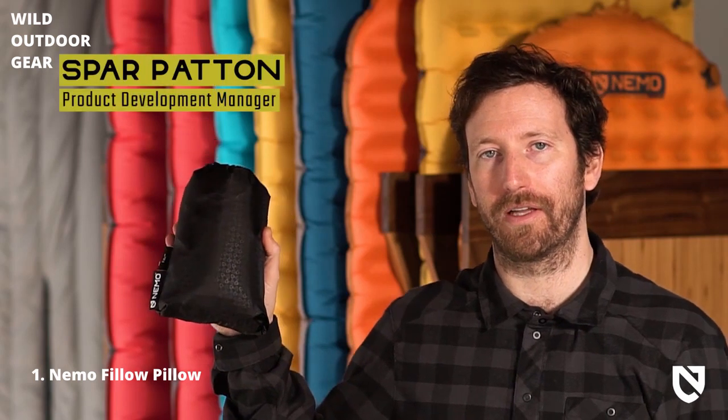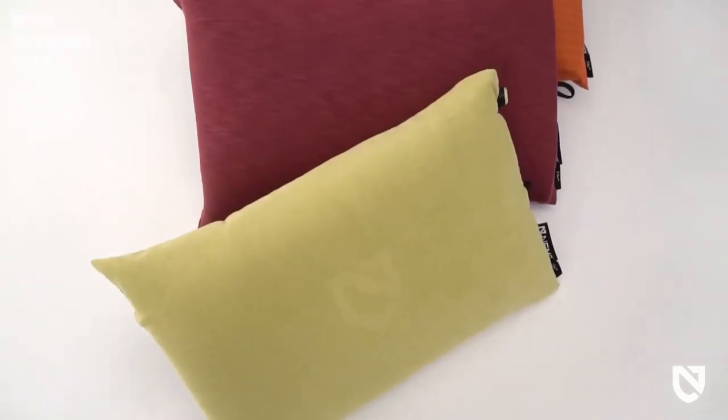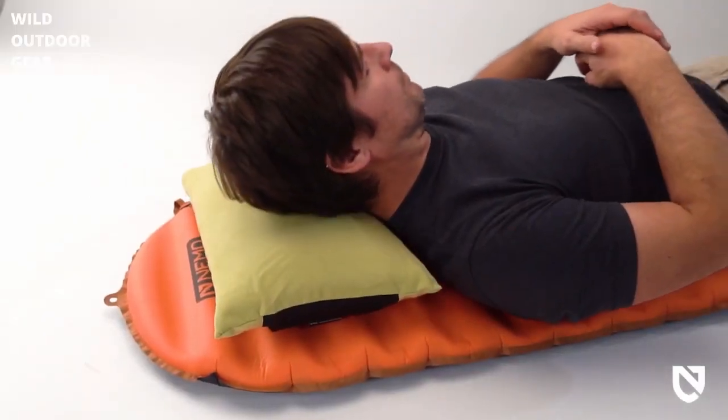This is Fillo, our camp pillow series designed to elevate your sleep at elevation, bringing soft, cradling support to the backcountry at a tiny pack size. Fillo greatly increases your restfulness and helps you recharge for tomorrow's adventure. Offered in two models, Fillo and Fillo Luxury are a backpacker's best friend on the trail.